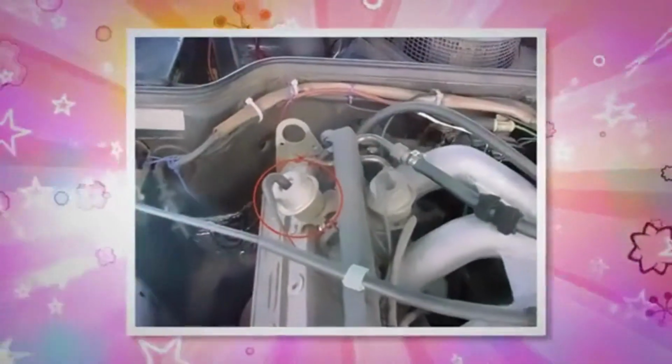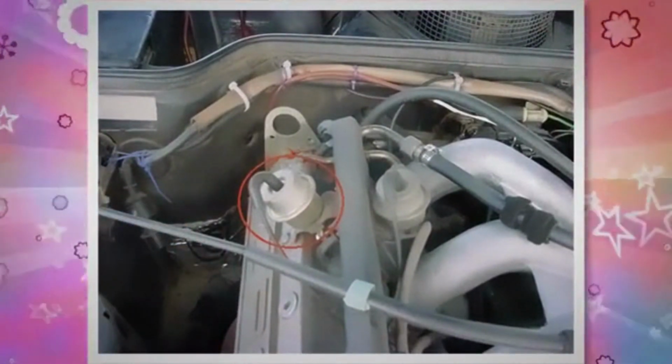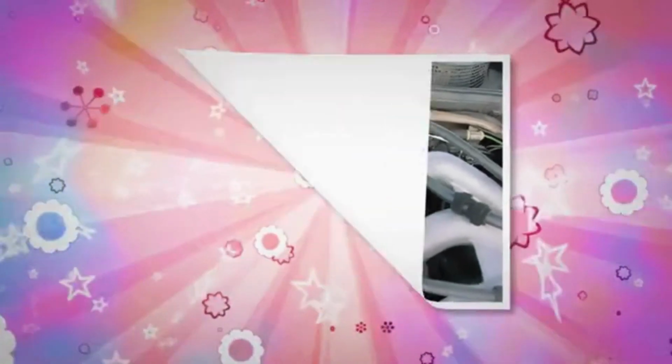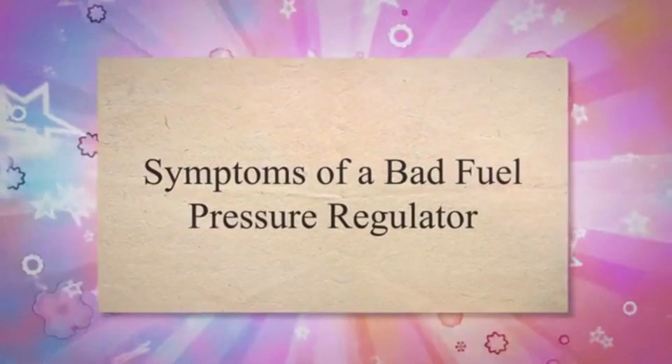The fuel pressure regulator is usually located at one end of the fuel rail, which is usually located under or near the intake manifold. Symptoms of a bad fuel pressure regulator.